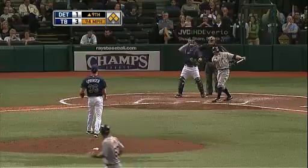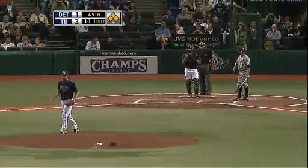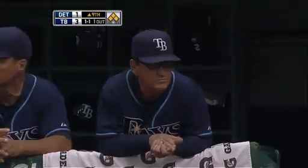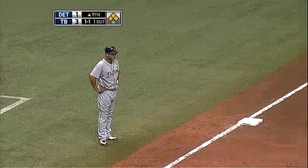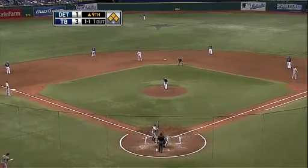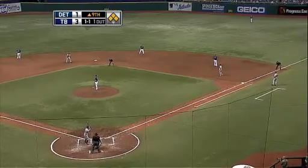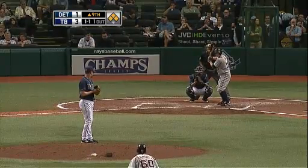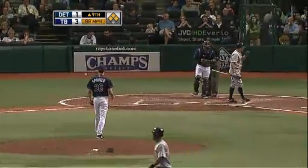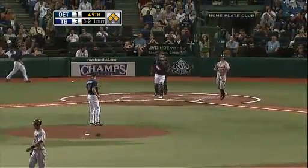Swing and a miss. It's 1 and 1. So they have Cabrera at third, Ramirez at second, and Rayburn running for Ordonez at first in a 2-run ball game. Foul ball takes the count to 1 and 2.